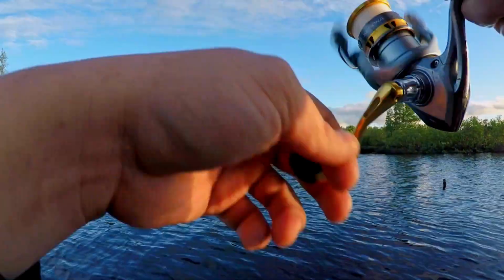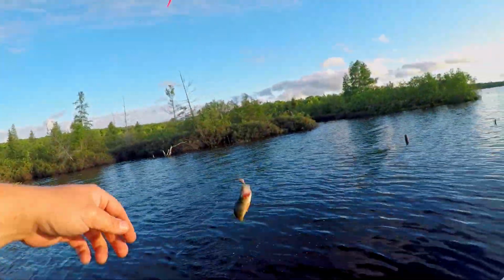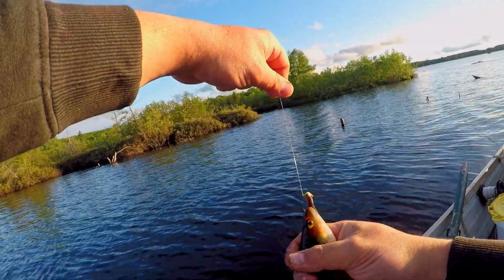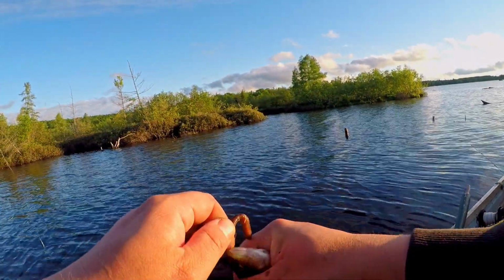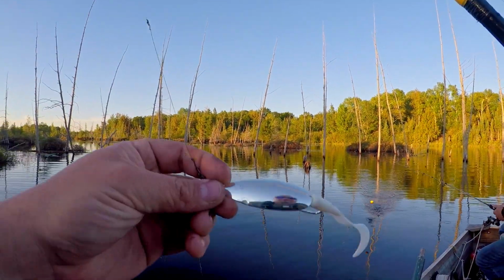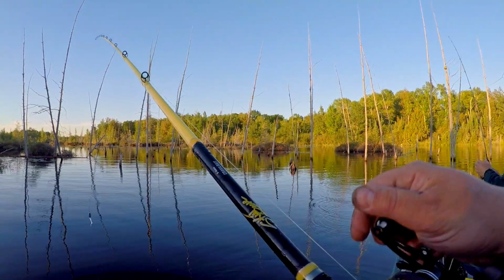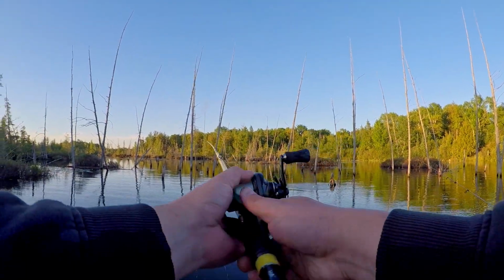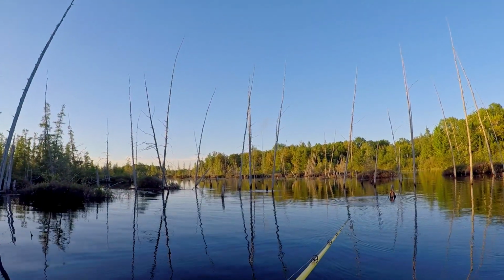What a weird bite. Oh, it's a perch. A perch. Alright, I'm gonna try the Johnson Silver Minnow Spoon again. Troy's fishing panfish still. I'm just taking a little break from panfish to see if I can get some more pike.